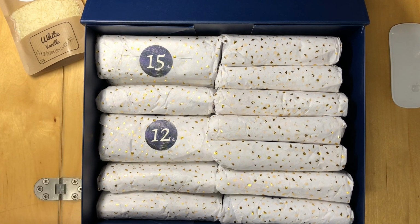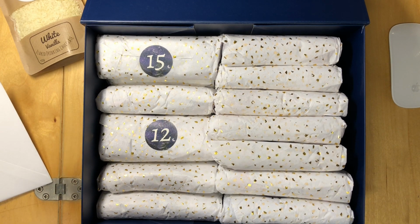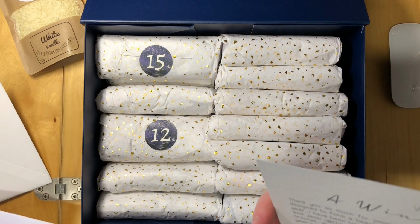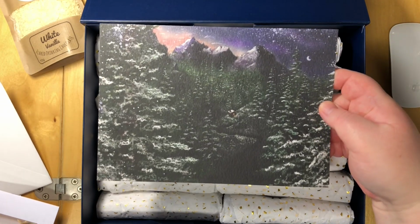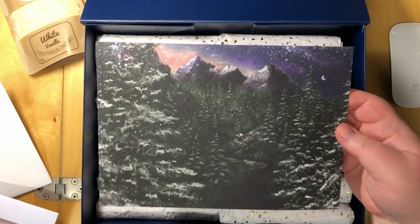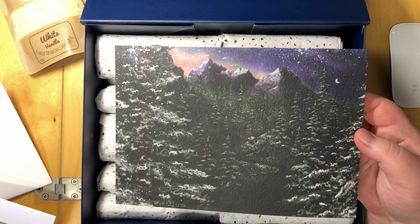And let's see what is in here, because this is a lot of paper in this envelope. Is it artwork? So we have this, yeah, a winter's night. See, I remember. So this, I think, is the inspiration picture she took. I remember the description said dark blues, purples, greens, and this peachy pink.